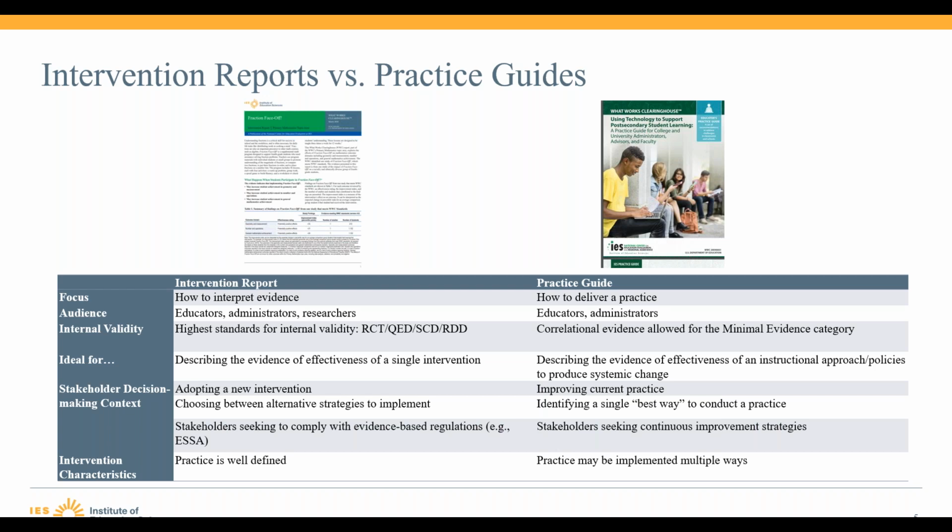So each of these products provides really helpful information for particular decision-making contexts. Intervention reports are much more helpful for deciding whether to adopt a new intervention or comparing the effectiveness of different interventions. The web pages for the new intervention reports also include an ESSA evidence tag, which can be really helpful.